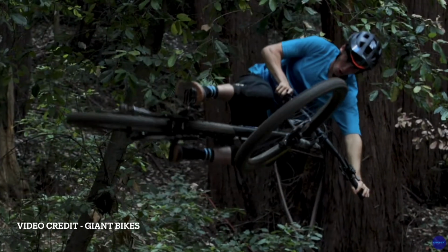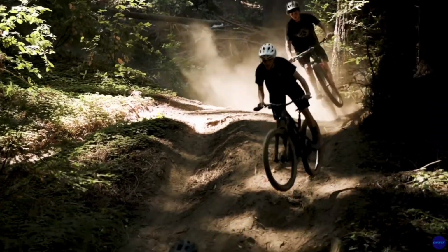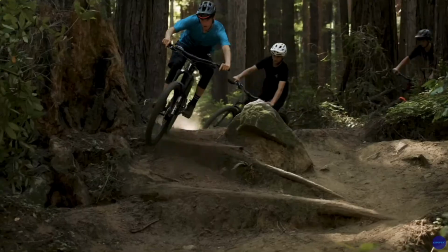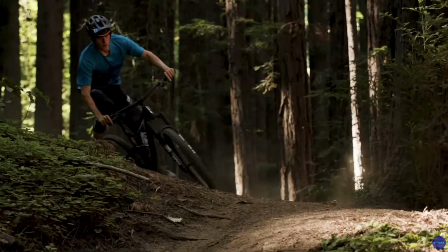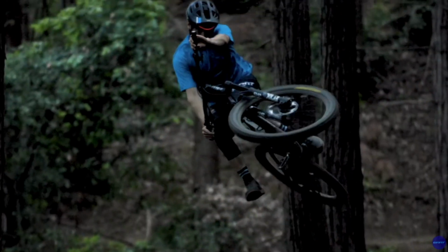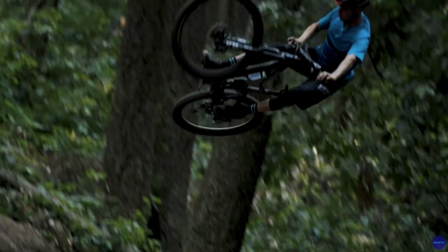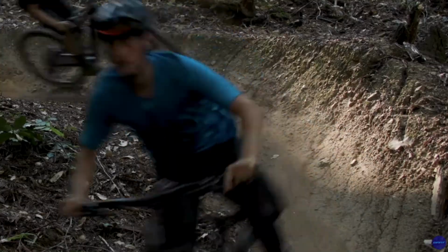What I really like about the Trance is the terrific value for money, solid build, and it's just a really good bike. I've been lucky enough to ride a Trance 29 in Moab, and it was a really great trail bike. It climbed incredibly well, and the Giant branded components were solid. So if you're looking for a great trail bike from a reputable company, the Trance is a great option.